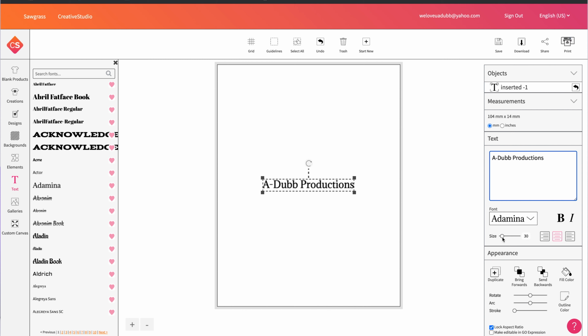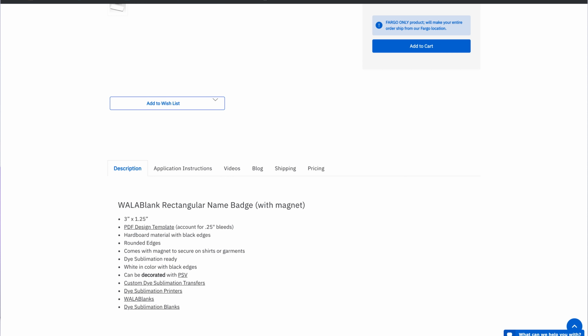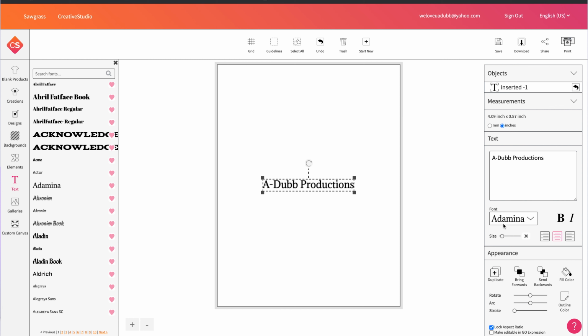But I gotta be careful of how wide this is. Let me put it in inches. And we said the size of this is 3 inches wide, so we want to make our text smaller than 3 inches wide. So, yeah. I want to make this, in this instance, real small. So I'm going to make it like this, right?